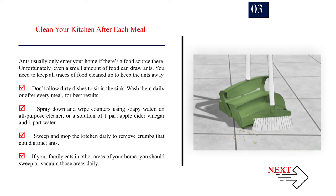Spray down and wipe counters using soapy water, an all-purpose cleaner, or a solution of 1 part apple cider vinegar and 1 part water. Sweep and mop the kitchen daily to remove crumbs that could attract ants. If your family eats in other areas of your home, you should sweep or vacuum those areas daily.